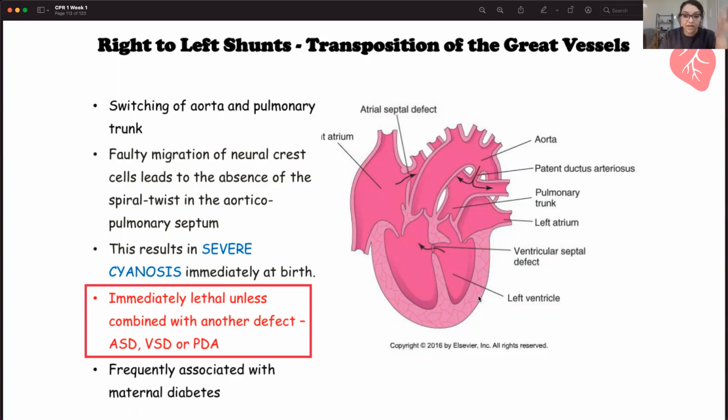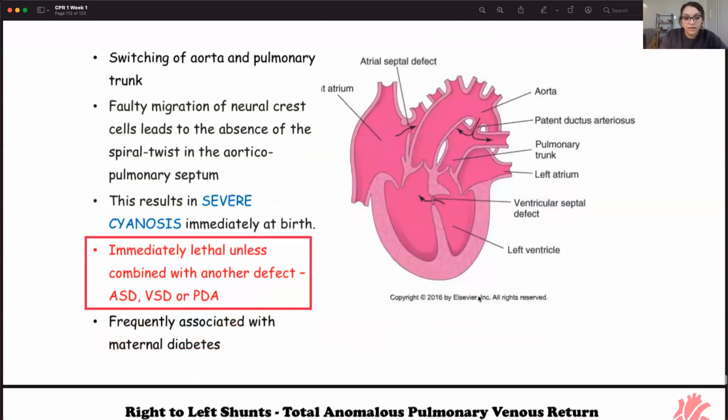So if I have a connection between my two atria, I'm giving a chance for some of that oxygenated blood to get into the aorta because there is another defect that's allowing blood to move from the left atrium into the right atrium and out into that misplaced aorta. And then same thing with the ventricular septal defect, patent ductus arteriosus, anything that's allowing for the mixture of blood is going to give me a chance of getting some oxygenated blood out into systemic circulation, at least long enough until that can be surgically corrected.